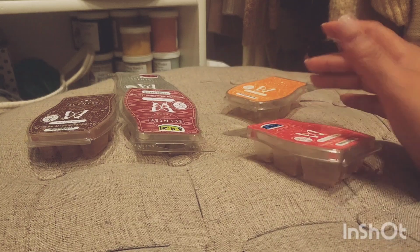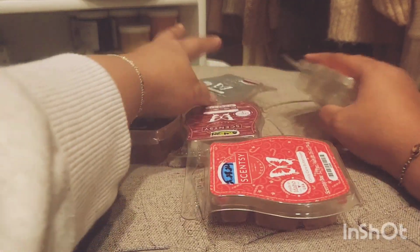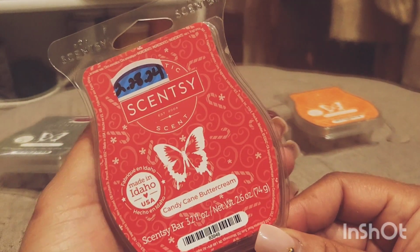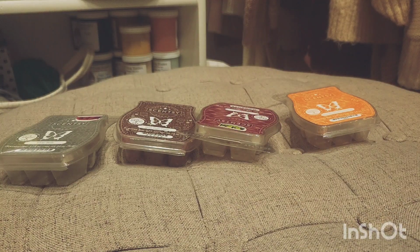And lastly, we have Scentsy. Let's see if I can remember. So the first one I have here is Candy Cane Buttercream. And this one I enjoyed.